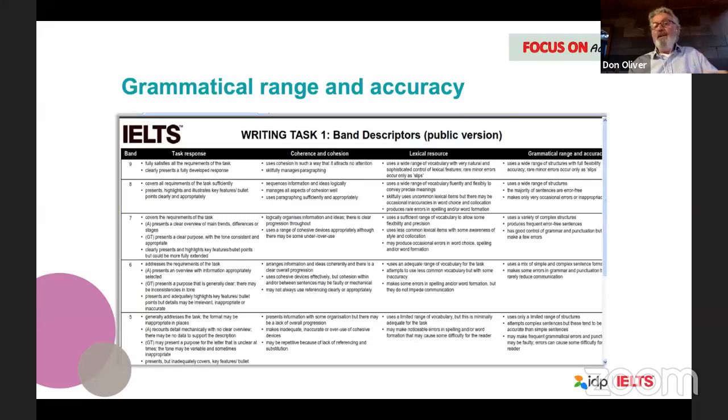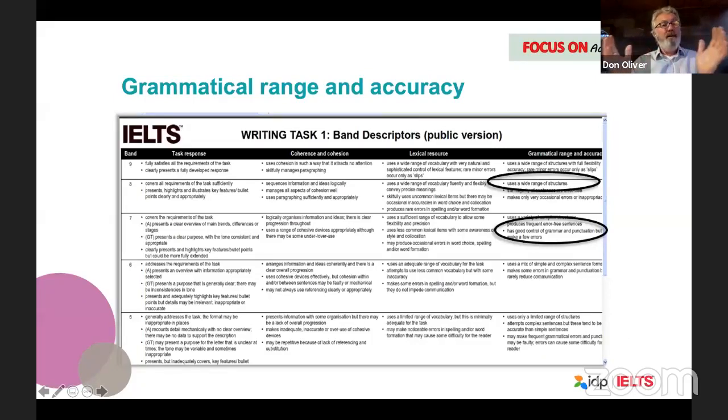Finally, looking at grammatical range and accuracy, you'll see here that there are some important things to remember. For grammar, at the band 7 stage, you have to show that you have a good control of grammar and punctuation. You can make a few mistakes, but not too many. At band 8, you make very few mistakes, and you also show that you have a wide range of structures. What does that mean? Well, think about longer sentences that you make.